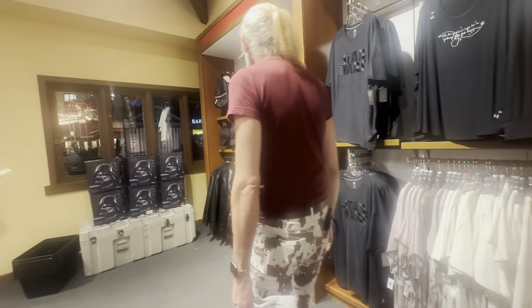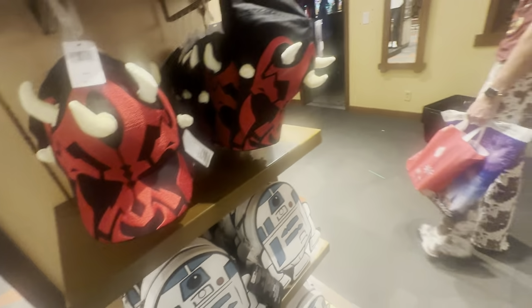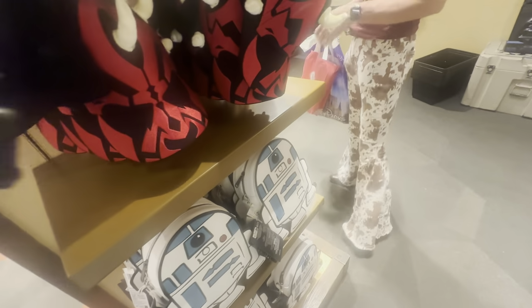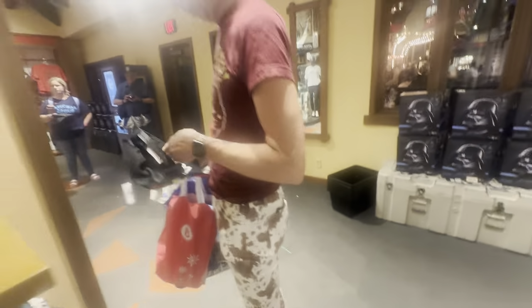I told you my boyfriend needs to buy it for me. But you can wait till tomorrow to buy it, because it's going to be at Hollywood Studios. Allegedly, if not, we know where to go get it. It matches mine. This is the 25th anniversary from Fantasmic for this one, and this one's nothing, but I like it because it's got horns. Oh, put it on your head.